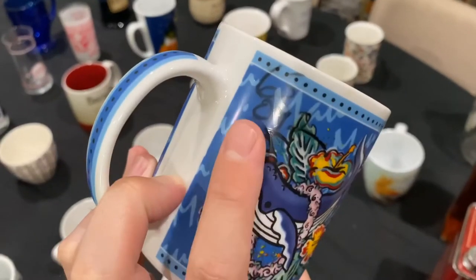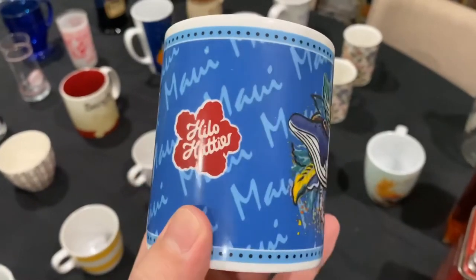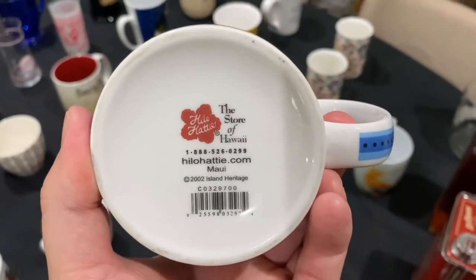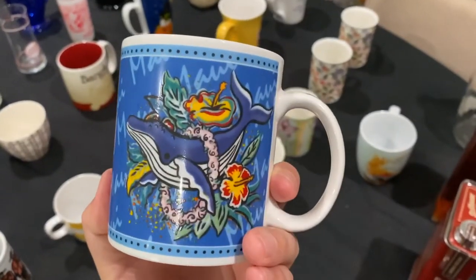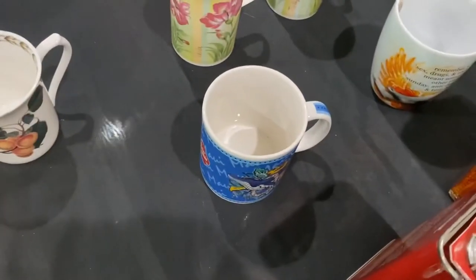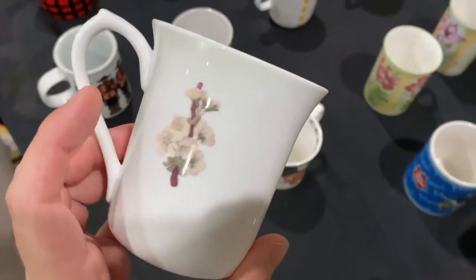Now, I had some trouble getting the price off of this, 65 cents. I like Hilo Hattie mugs. They are a company in Hawaii, and they sell Hawaiian shirts and other things. This one is 2002, almost vintage. I really like it because it has a whale. I kind of have my own collection, so I might keep that, and I'm sure I will be able to get the marker off.